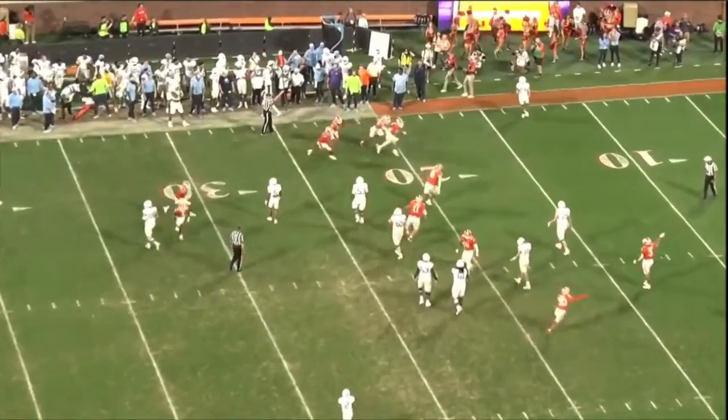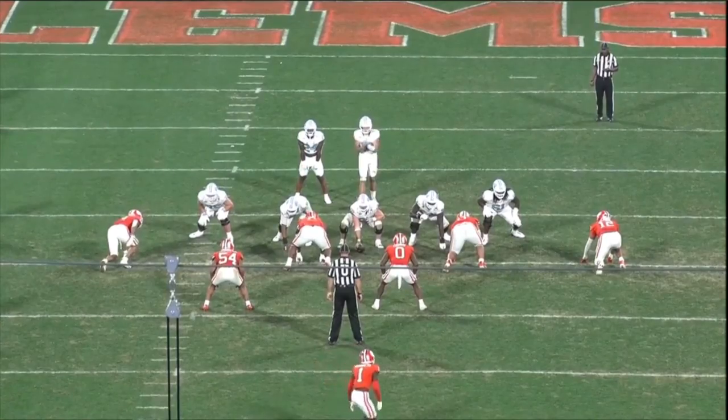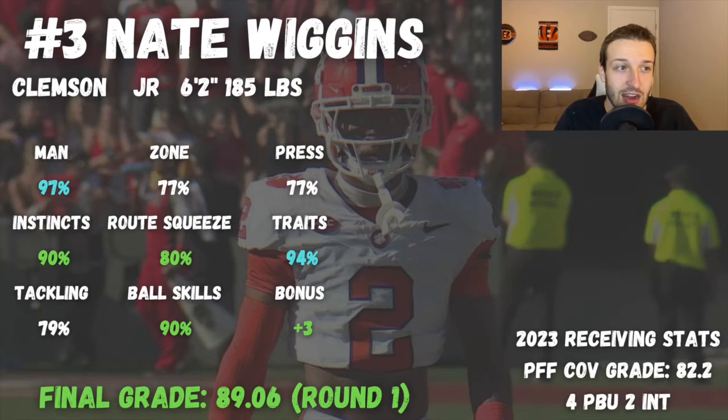Again, a lot of this is pick your flavor. What kind of coverage do you like running? What kind of schemes and strengths are you looking for within your defense that you're looking to run? Because I think all of these guys have corner 1 potential in this draft and in the NFL as well.